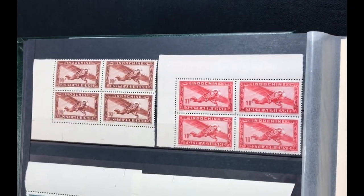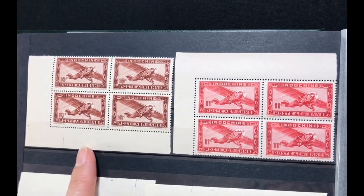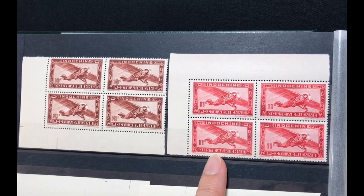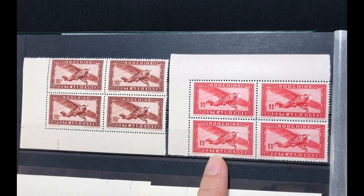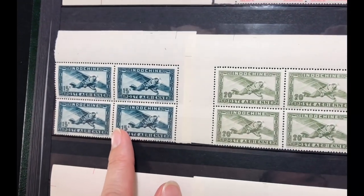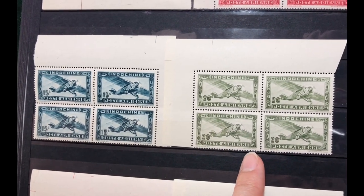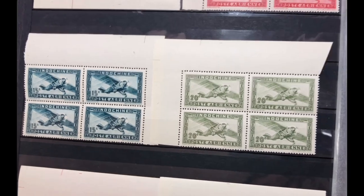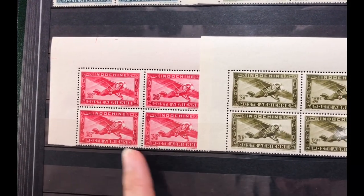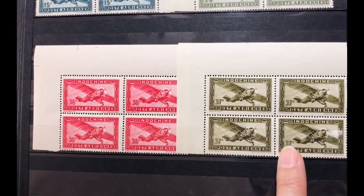Next stamp in this collection is Scott number C18B. That is a 10 cent red brown. The next is C18C. That's an 11 cent rose carmine. C18D is a 15 cent deep blue. C18E is a 20 cent greenish gray. C18F is a 36 cent carmine rose, and C18G is a 37 cent olive green.